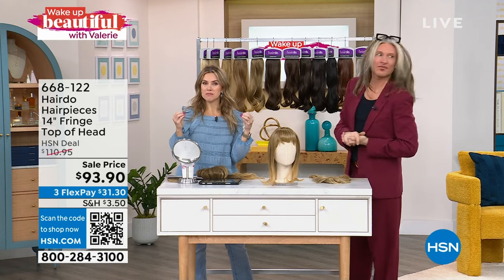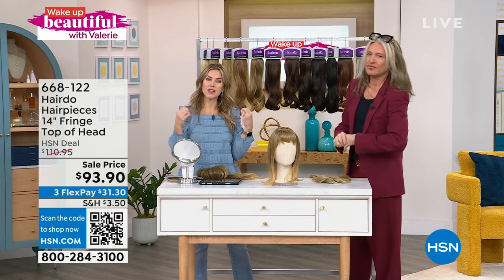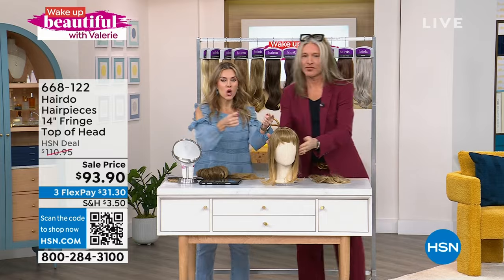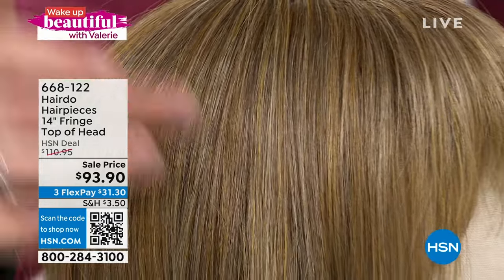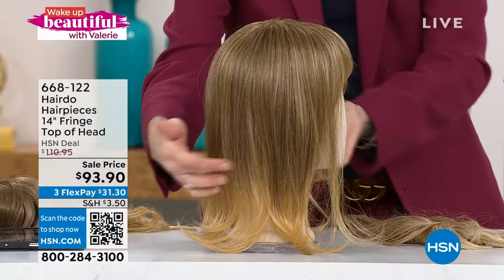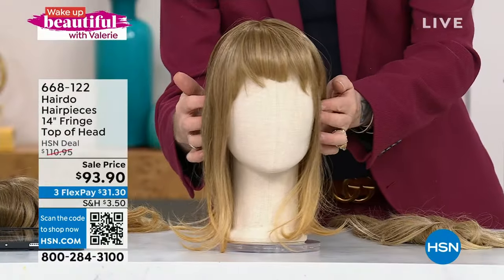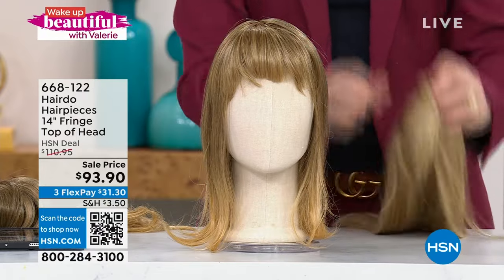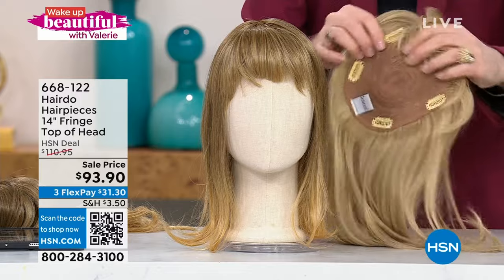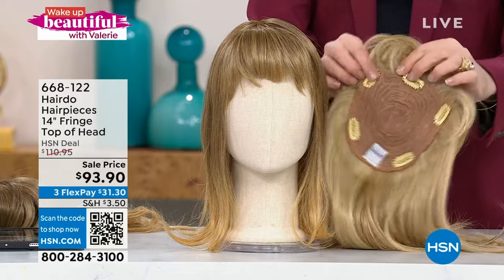But bangs are a commitment. Bangs require maintenance. They require to be trimmed. They also can get frizzy. We've got a way that not only you can get that fringe, that bang, but we are going to add style and length and layers to the remainder of your hair. So this is called the 14-inch fringe top of head. It is on sale. I've never seen this on sale before. It's on sale for $93.90. Of course, FlexPay is the way to go.